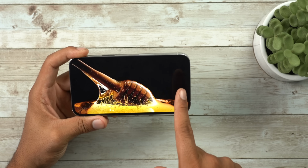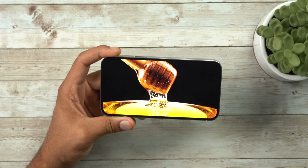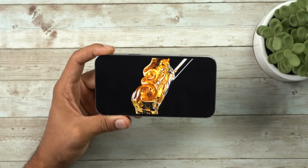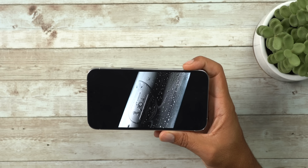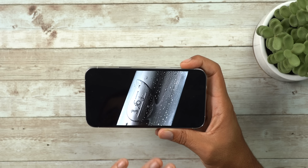So the blacks are pure black, as you can see around here. All of this is just raw blackness. And then you have the colors pop in, the colors look really good. And then you have this HDR when you have a little bit of brightness popping in. I mean, overall, this screen in person looks a lot better than I could show you on camera, but I'm a huge fan of how the screen looks.